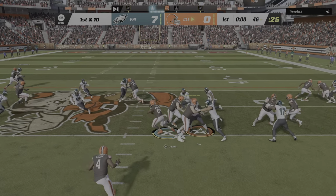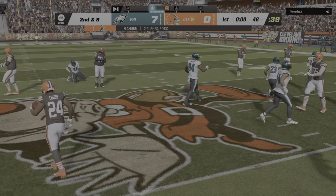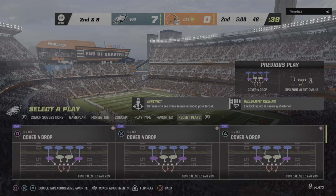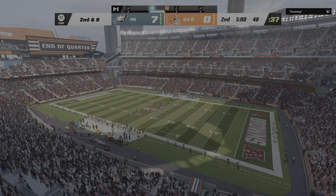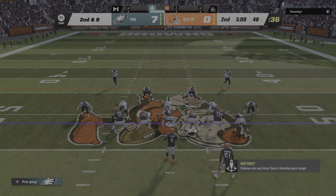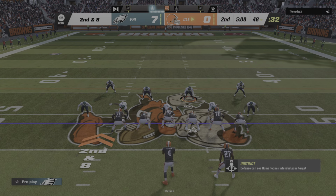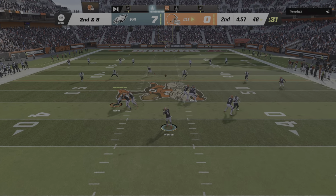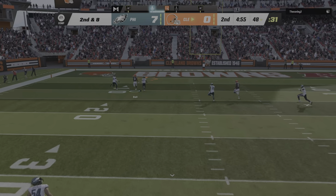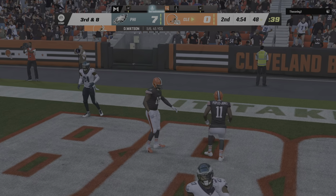On first down, they'll run with Chubb. And he can only manage to get a couple. 2nd and 8 coming up. From the gun, here's Watson. He's looking deep for Bell. And that will be incomplete.